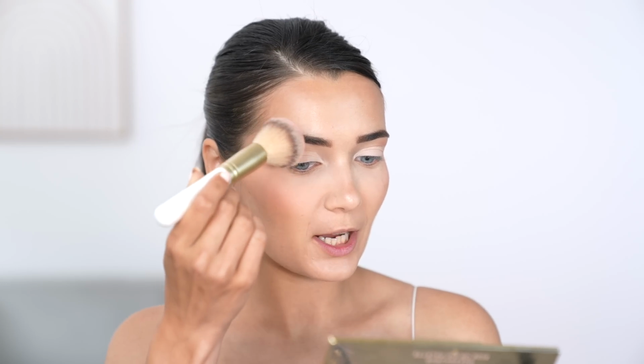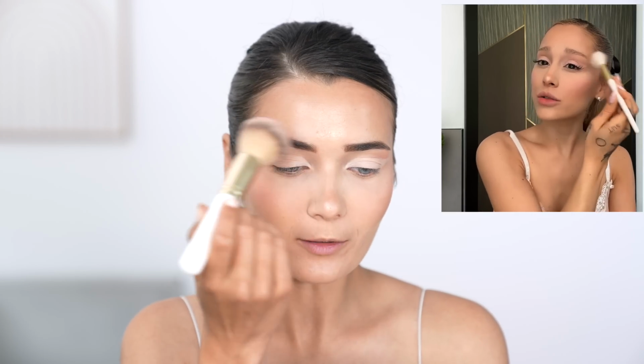What she does do is apply it into her brow bone like this, which is kind of strange. I would never normally do that. Right, so after that little blush recess, she is now moving on to her eyes again.